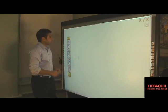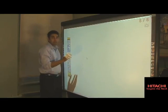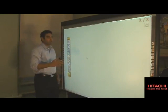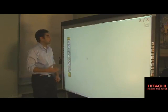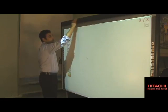The other advantage of having no electronics in the screen is that it's very robust. It can take damage, it can take dents, cuts, you can even drill a hole through this board and it will still operate and it will still function. The key to that is that all the electronics are contained in this top removable sensor.